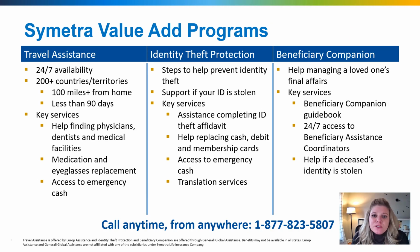Symetra policies also include a few value-add services which are available to you and your eligible dependents. This includes travel assistance provided by Europe Assistance. When emergencies happen far from home, it's comforting to know there's a team of multilingual professionals standing by to help you. Your travel assistance program offers a variety of 24-hour-a-day services in more than 200 countries and territories worldwide, each being just a phone call away. You'll find some of the highlights of this program on this particular slide.